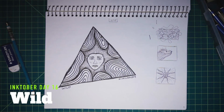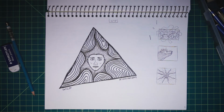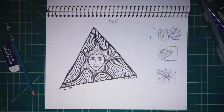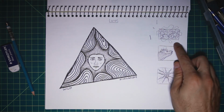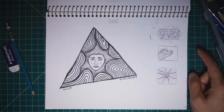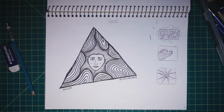Then I went with Wild, and I actually recorded myself drawing this one in real time, which at some point I'll probably put up, but I have not had time to do that yet as of recording this. So here for Wild, I wanted to do lots of crazy curly stuff and go again with something super simple. Thought of a bear or a wolf that maybe morphed into a forest in a silhouette, which I really did like. I might try that someday.